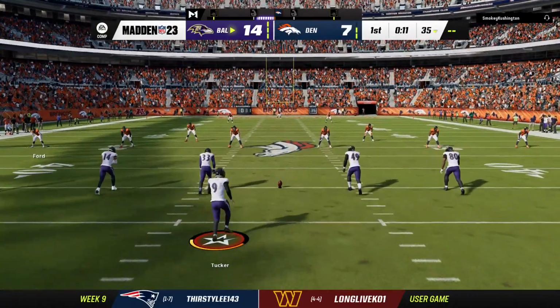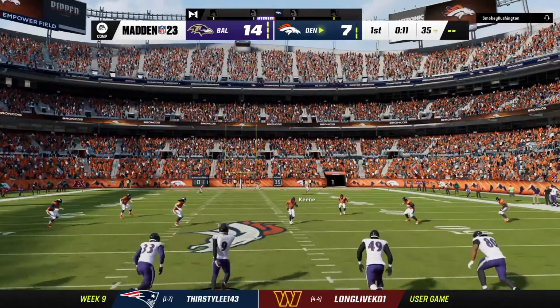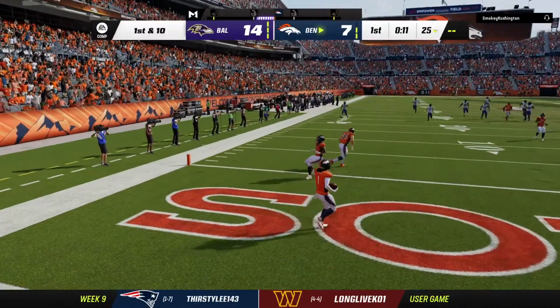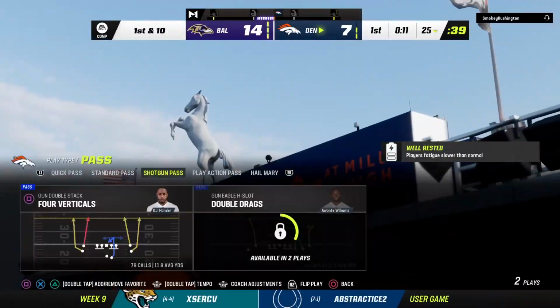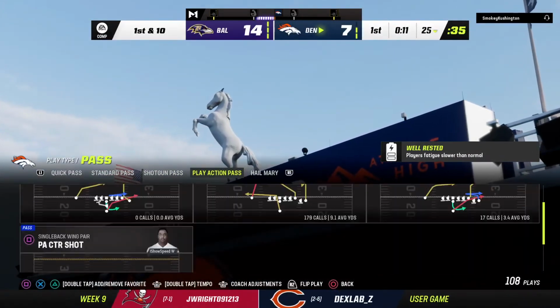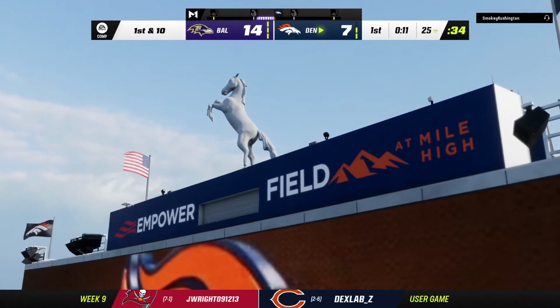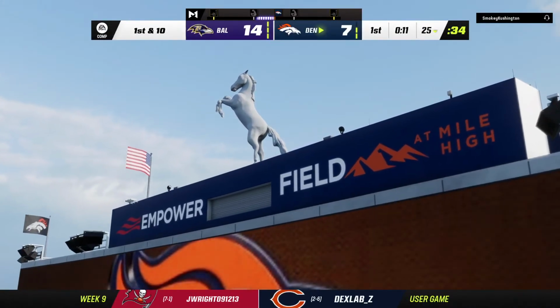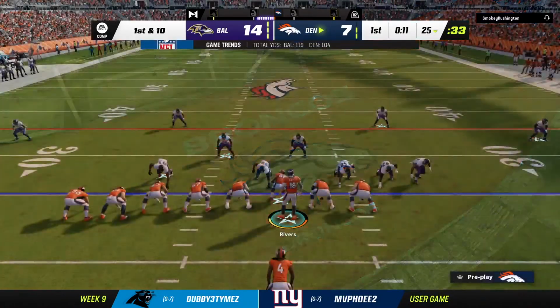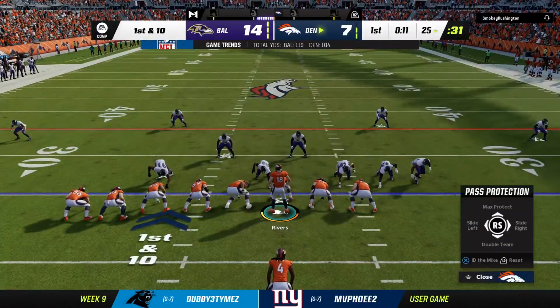Tucker now to kick it away following the touchdown. And a fair catch signaled for and taken successfully. Denver offense at the line, ready to go.